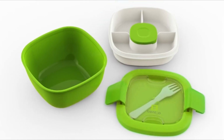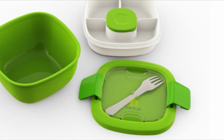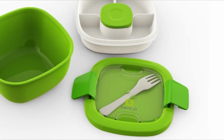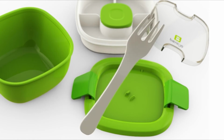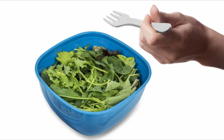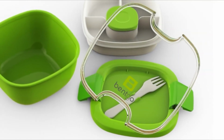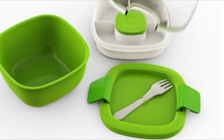The top lid includes a rubberized sealing ring and locking clips that seal in freshness and help prevent spills during travel. Bentgo Salad also has a built-in reusable fork, so you never have to search for utensils to enjoy your salad. The Triton cutlery cover ensures the fork stays sanitary and even has enough room to hold a paper napkin.